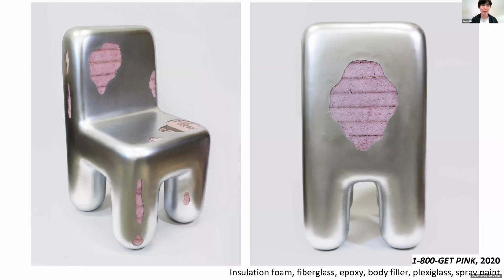But I find that oftentimes when I aim for something that gives a natural feel, it often ends up, I think, looking quite beautiful.